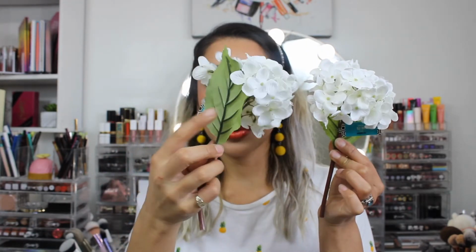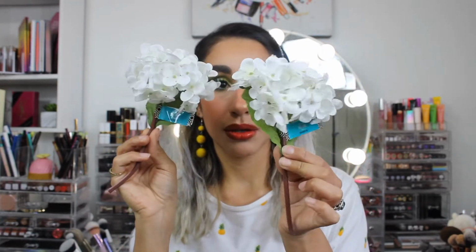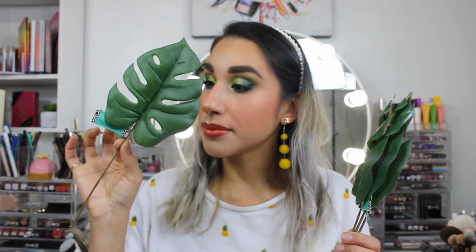Then again, two of these. So a little bit of white. Want to get some hydrangeas. These are $2.99. Little white hydrangeas with deep leaf. So two of those. And then I got four of these. So a little bit of green. So this guy, 99 cents. I love these leaves. I really do love these leaves. Which I've seen, this one natural, grows to be really, really big.